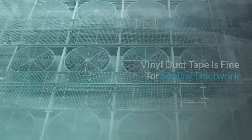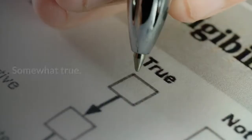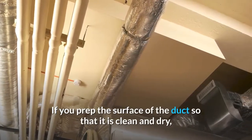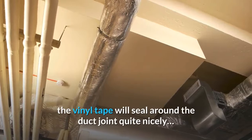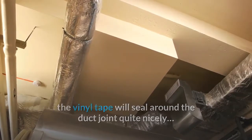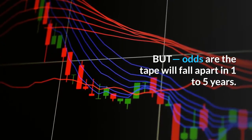Vinyl duct tape is fine for sealing ductwork. Somewhat true. If you prep the surface of the duct so that it is clean and dry, the vinyl tape will seal around the duct joint quite nicely. But, odds are the tape will fall apart in 1 to 5 years.